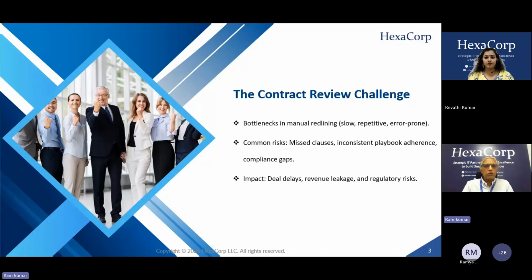Some common risks include missed clauses, inconsistent adherence to internal playbooks, and compliance gaps. These errors can directly impact the business, causing deal delays, potential revenue leakage, or even regulatory risk.